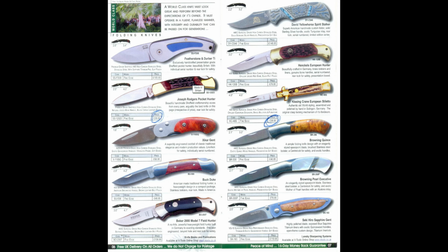And then on to page 7, Kissing Crane European Stiletto. I did buy that, and that one I would have no complaints about. Later on, if the knife doesn't come up in this catalogue, I'll tell you about the one that I did have complaints about. But that Kissing Crane European Stiletto, it's not a flick knife, it's a lockback. Absolutely beautiful knife for 40 quid, amazing quality, really nice. One of the knives I would never get rid of. Really like that one. Quite a few alright blades on there, but quite expensive.